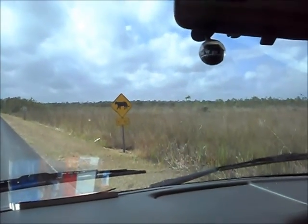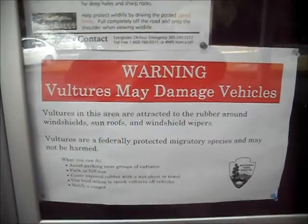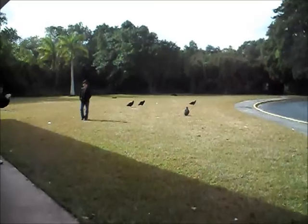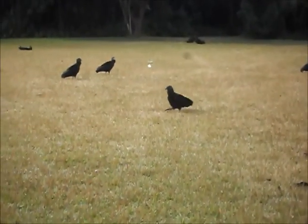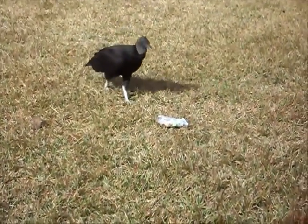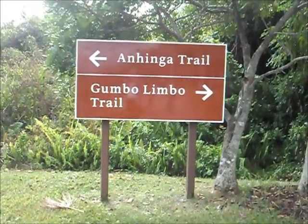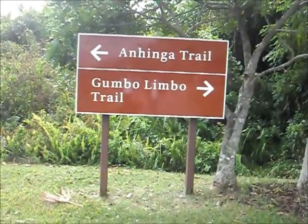Lions and tigers and panthers, oh boy. A couple of nature trails in the park. Perhaps we'll see some alligators or crocodiles.